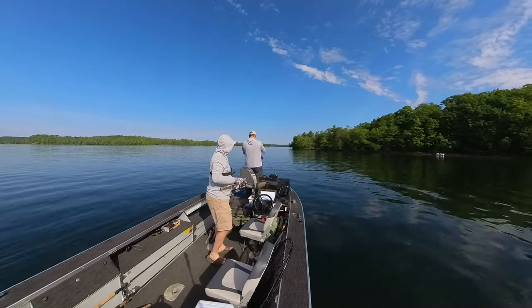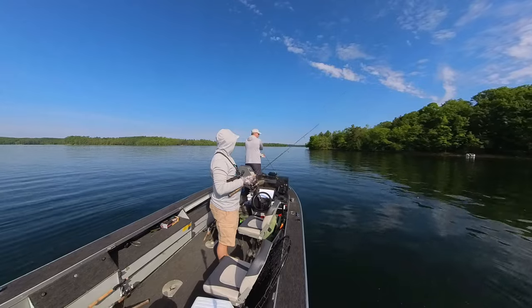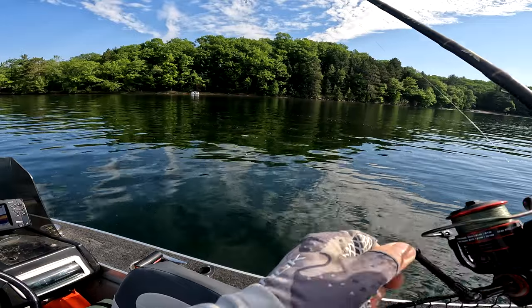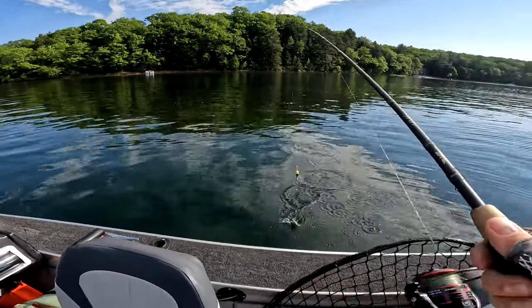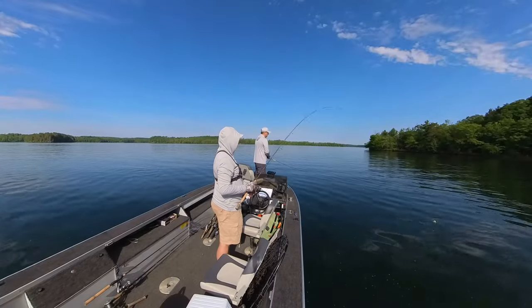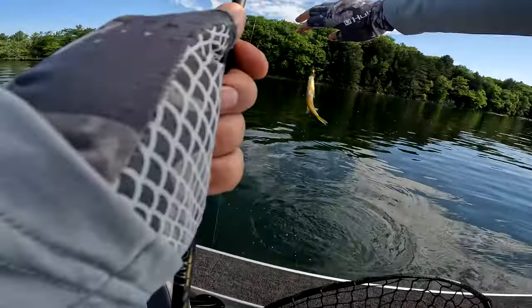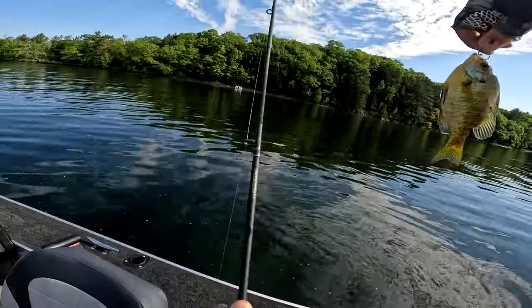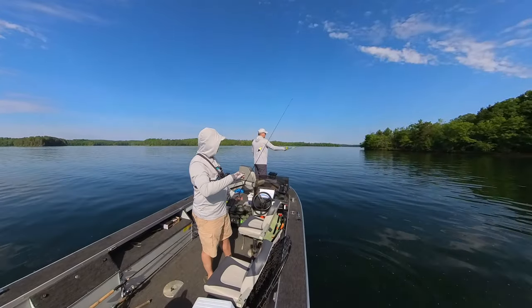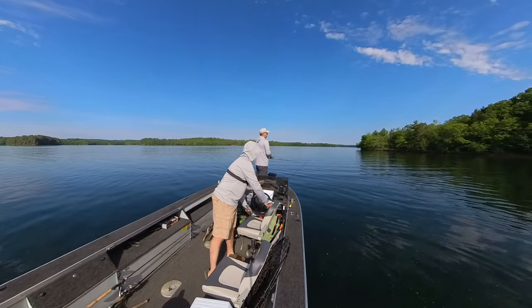Well, let's try here then. All right, here we go. First fish coming in the boat. There he goes. Oh, I got a big hook on. Got him. Medium bluegill. Not quite big enough. You're getting close, though. We're camping at the Indian Mounds there, so we need to have some dinner tonight. So if we catch some nice bluegills, we'll keep some of those.